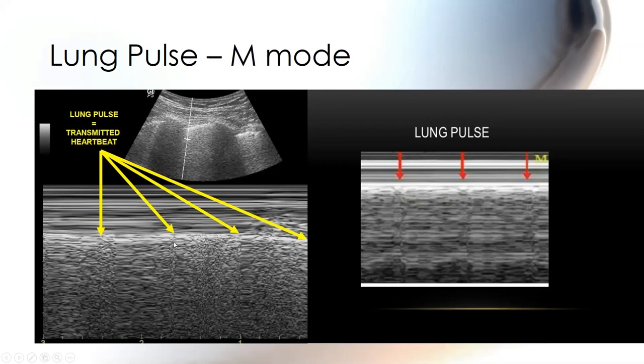Do you think that you can use that point then to determine if there is a pneumothorax at that location? Type in the chat, yes or no. Can you make a determination about whether or not that lung is up if you see lung pulse? Yes or no? Yes, very good. Because this lung pulse is only created if the visceral and parietal pleura are up against each other. So if you see lung pulse, that will equate having lung slide at that location. It just so happens to be transmitted from the heart.